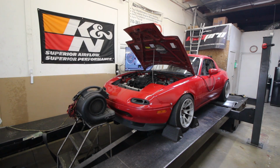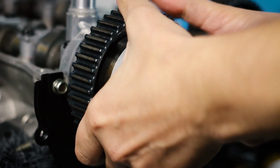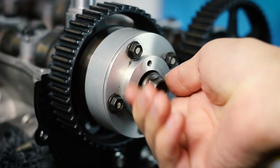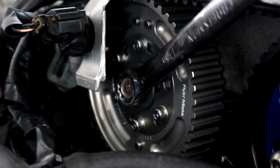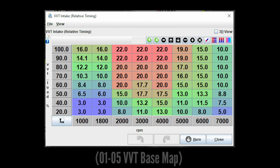VVT stands for variable valve timing, and it's a system that this engine has on the intake cam that can change when the intake valves open and close. It's basically like having an adjustable cam gear, except you can control the angle of the gear at any RPM and boost level from 0 to 44 degrees and anything in between.